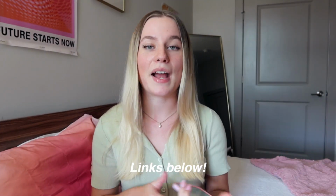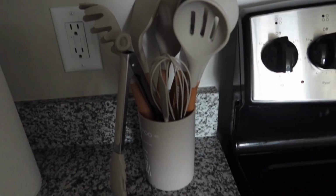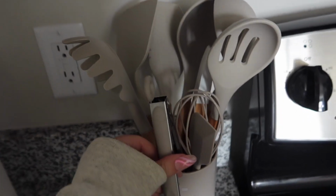So the first thing is this utensil set. I definitely think that this is an apartment thing because obviously a lot of dorms, when you're a freshman, don't have kitchens, but if you are an upperclassman or have some kind of apartment living situation, this utensil set is so helpful.